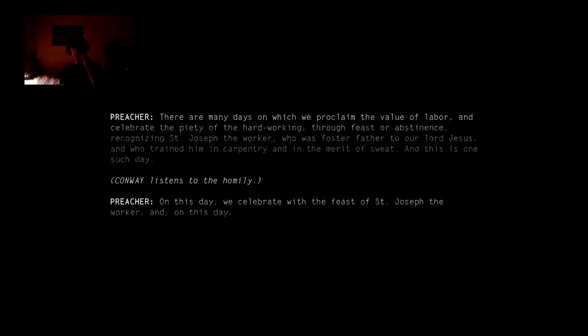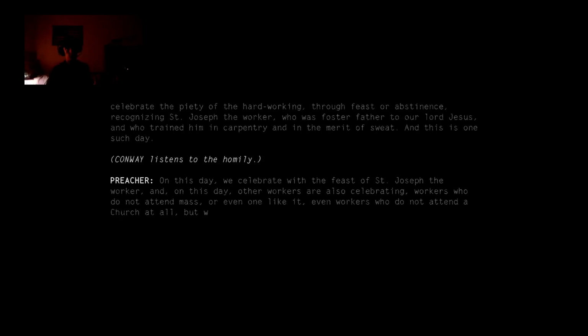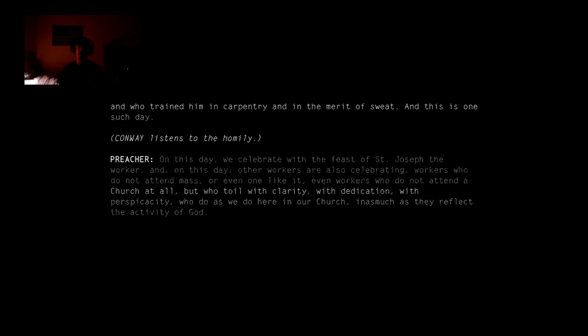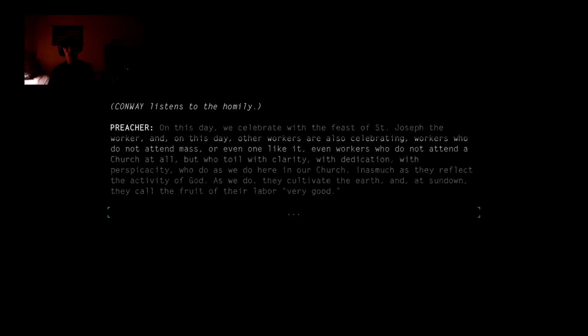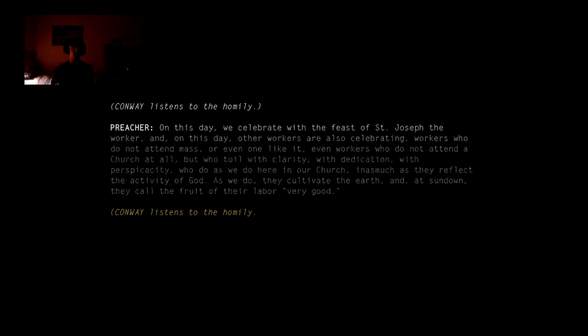On this day we celebrate the feast of Saint Joseph the worker, and on this day other preachers are also celebrating. Workers who do not attend Mass or even like it, even workers who do not attend church at all, but toy with clarity, with declaration, with prosperity, who do as we do in here, in our church, insomuch as they reflect the activity of God, as do we, they cultivate the earth, and at sundown they call the fruit of their labor very good.